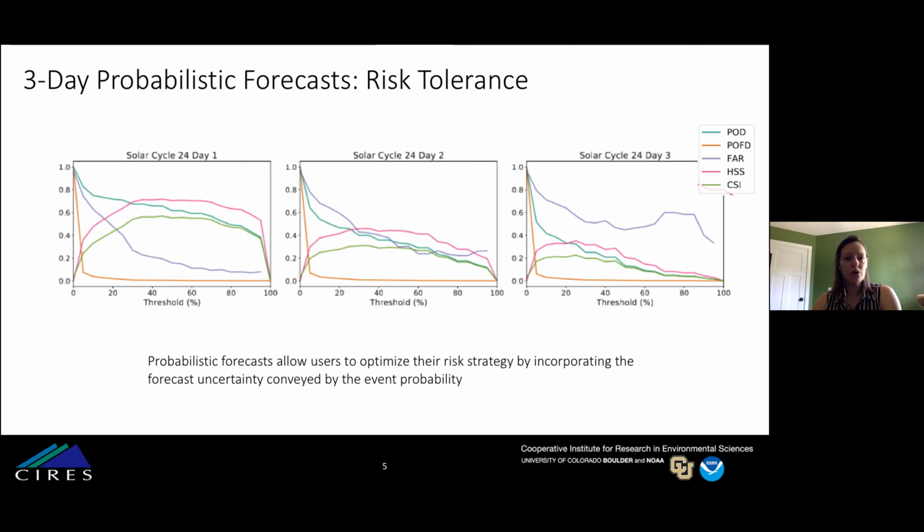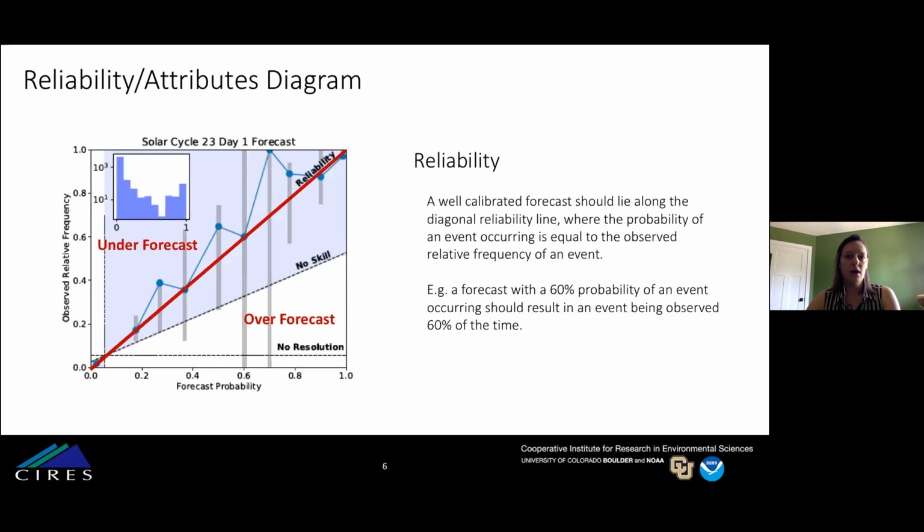And so it's really important for us from a forecast perspective to display these forecasts in that probabilistic sense to convey that uncertainty in the forecast. If we had just taken this 50% split here for the day 3 forecast, we would have totally missed the fact that there's this bump in the false alarm ratio, which shows the false alarm ratio increases around about our 80% threshold. And I'll dig into that in a little bit more detail in the next couple of slides.